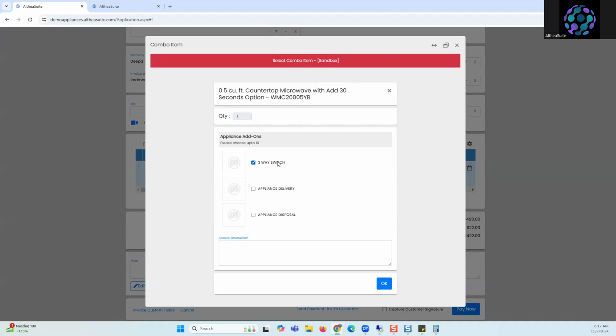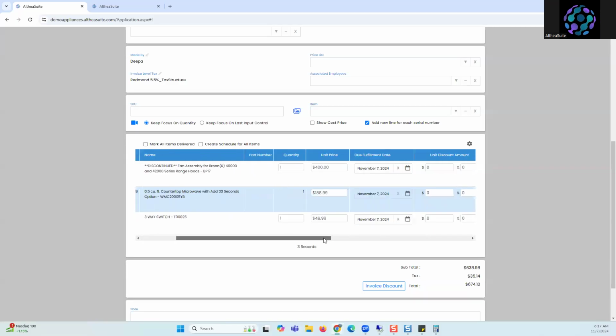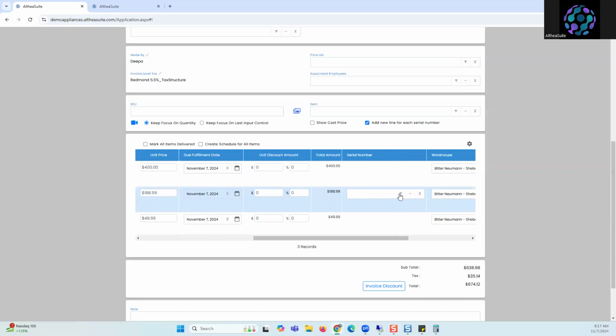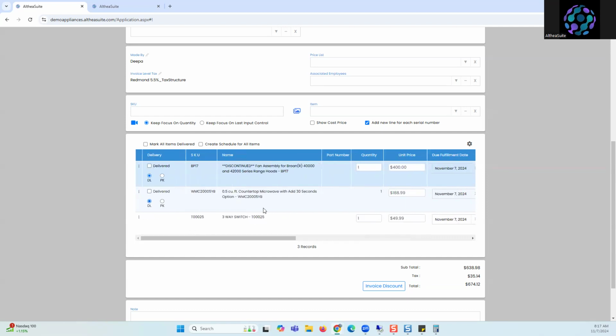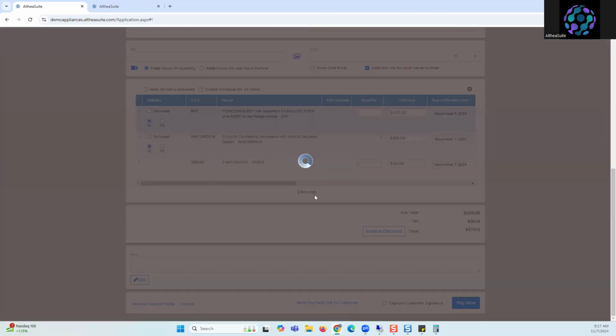These are our combo pop-ups, which are very helpful. The product got added. I'll say this needs to be delivered. It is a serialized product, so good thing, I can select the serial number right here, or I can add it later at the time of delivery. That's absolutely fine. Go ahead to the Pay Now screen.